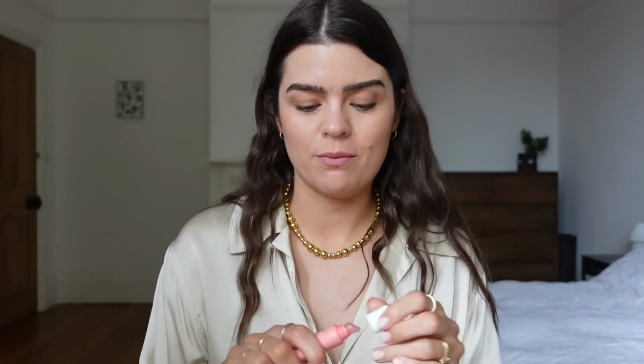Then lip product wise, do you know what I've been wearing lip product wise? Basically every day is this. Summer Fridays, Pink Sugar lip balm, easy peasy. Then I scrape any foundation off of my mole and I'm good to go.